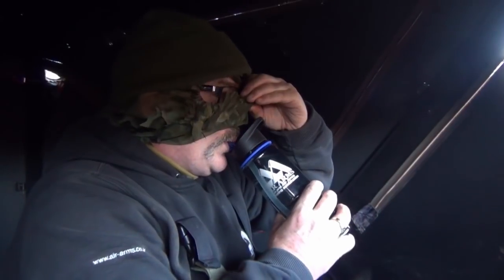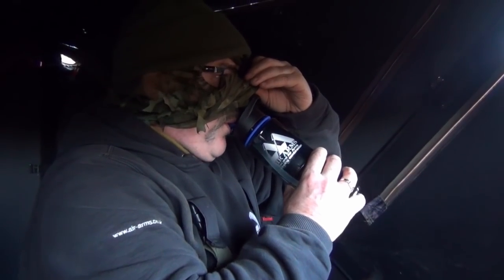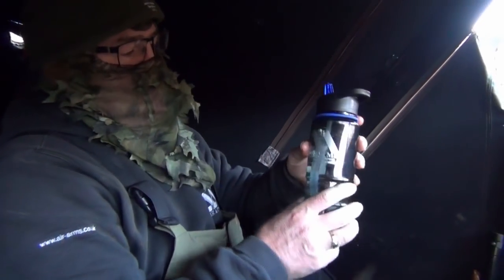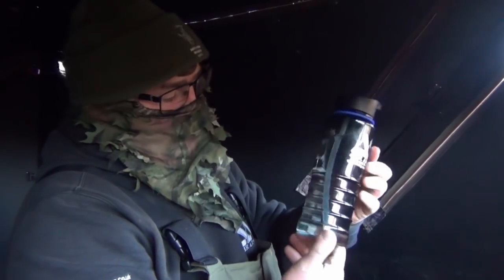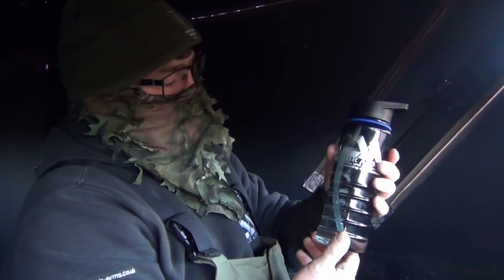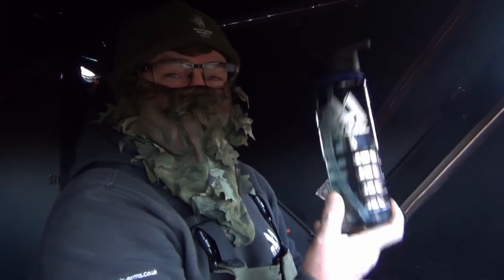Thirsty work shooting on them squirrels, mate. Very thirsty. Where did you get that Air Arms drink thing from? This is what comes in the goodie bags. Oh, right. Yeah, it's a brilliant little bottle. Winning combination, water and Air Arms.